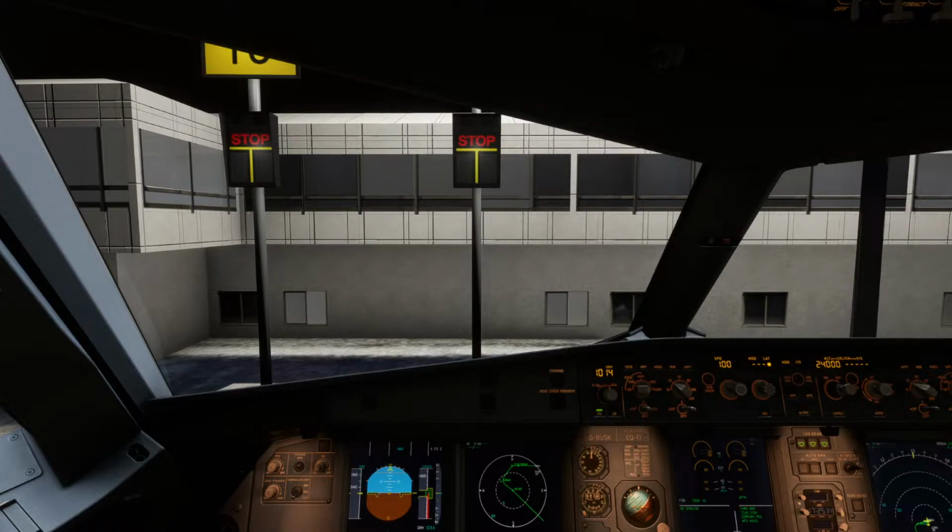Edinburgh Ground, Speedbird 74 Bravo, yeah, I'll refile now. Okay, the flight plan wasn't filed, it was just completed. That's fine. Should be there now, just give him a minute and then we'll talk to him again.